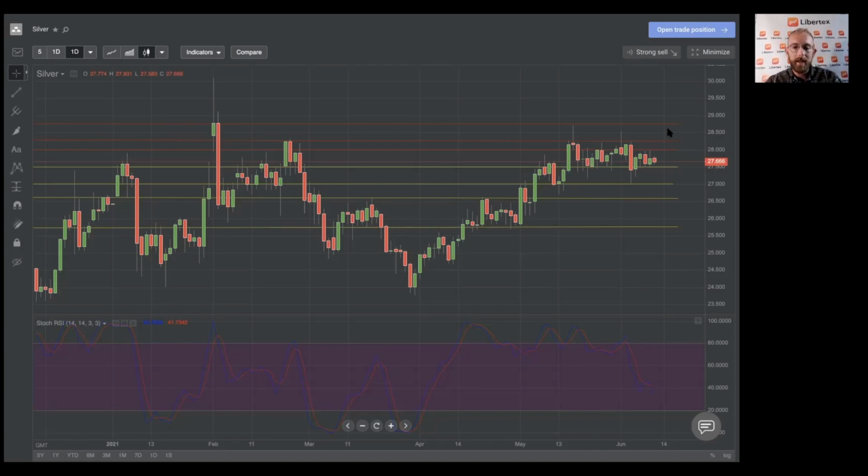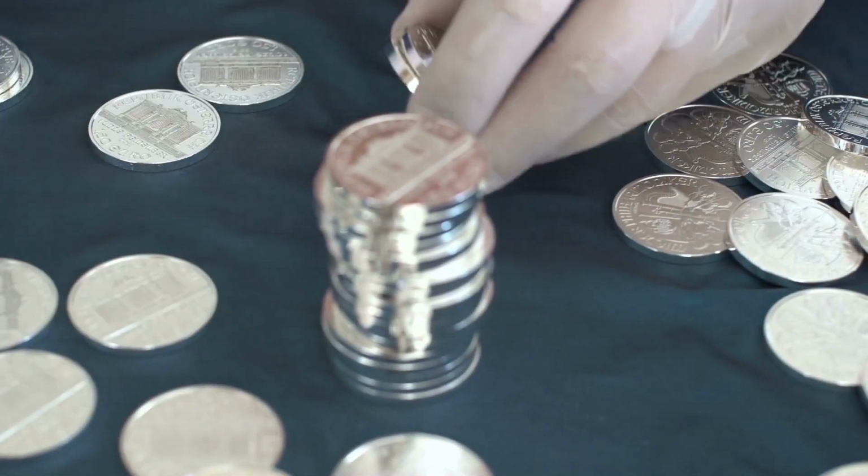So should you be trading silver in the short term, do consider bumping up some of your stop loss levels at some of these levels of support, and consider exiting the trade at some of these points of resistance found here. What are your silver price predictions for the short to mid-term?